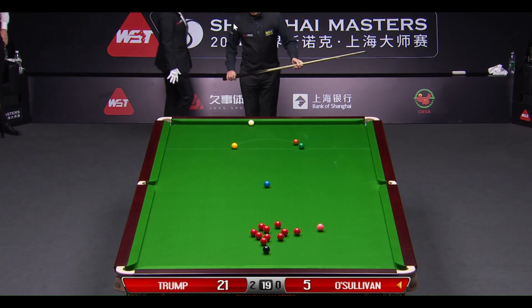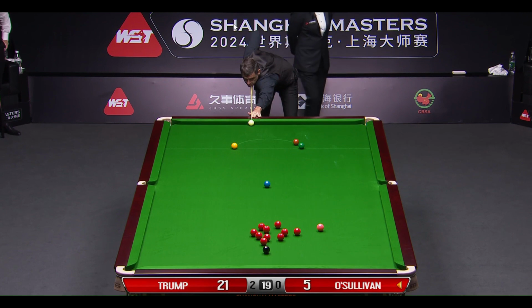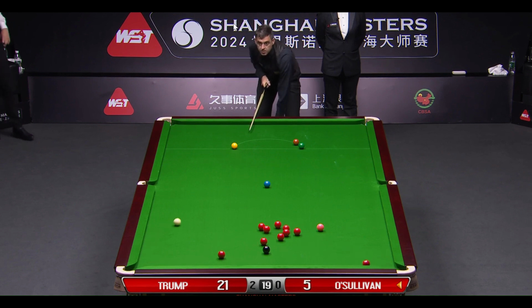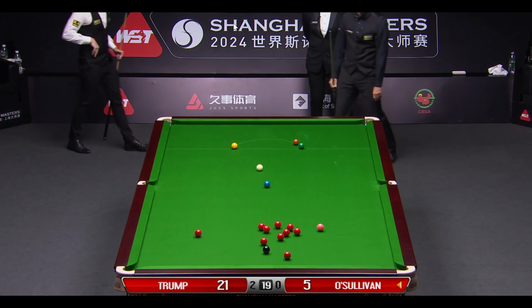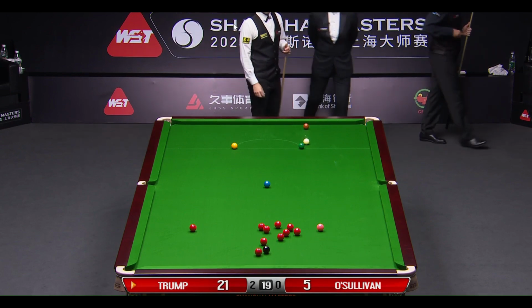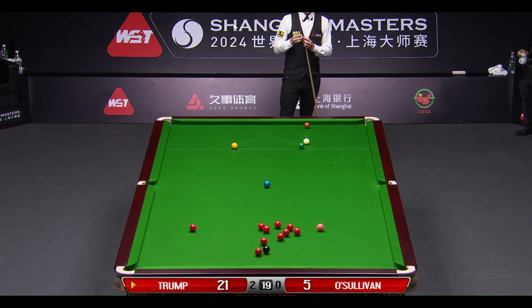I get the feeling O'Sullivan could really do with this frame. I know that's an obvious statement, but you don't want to be having a repeat of the 2019 Masters where Trump actually led 7-1 at the end of that session at the Ally Pally and comfortably won the match. Meanwhile, a very useful nudge off the brown to snooker Trump on all reds.